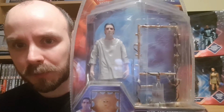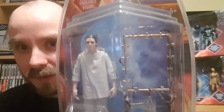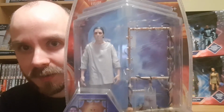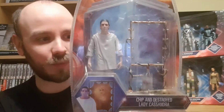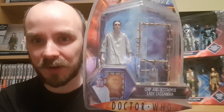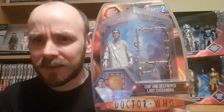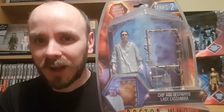And to be fair, this is certainly aimed for the completionist, because you do have lots of battle damage, if you can see closely, of Cassandra's frame, or whatever you like to call that, kept her in that position. But like I said, this is definitely one for the completionist, because I can't really see a child wanting a destroyed frame of the action figure of Lady Cassandra.